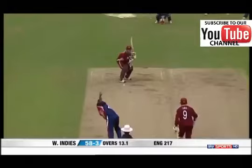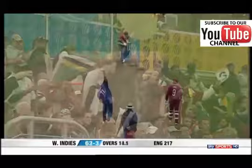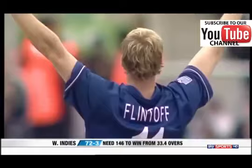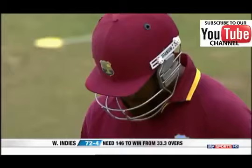Well, the first one that he's pitched up at Shivnarine Chanderpaul has been bashed away through extra cover. That's a good shot. Got a bottom hand in it, but he steered it away through extra cover, and he's timed it well. He's gone. Lara's gone. Flintoff takes centre stage once again. He's got him back. Brian Lara took a magnificent catch to get rid of Flintoff. He probably walked off the ground saying, when I get the ball, I'll pay you back, and he has.